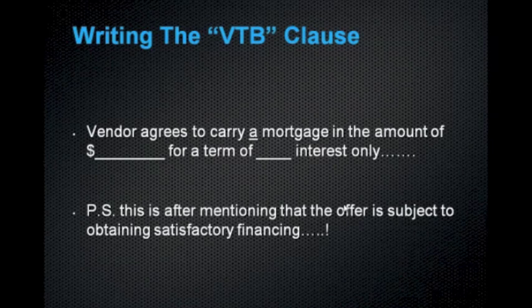Guys, ladies, gentlemen, friends, whatever, your negotiation of the mortgage, everything is negotiable. The amount, the term, principal and interest, 5 years, 3 years. Do you have an option to renew? Is it 2% year 1, 3% year 2, and so on and so on? Is it conditional to the building being full?